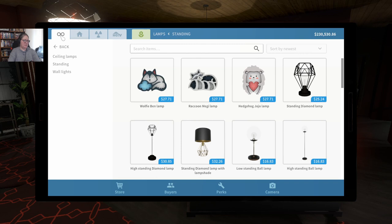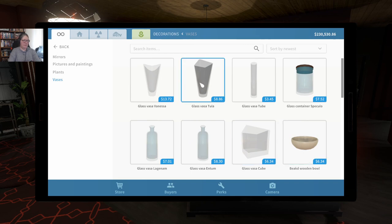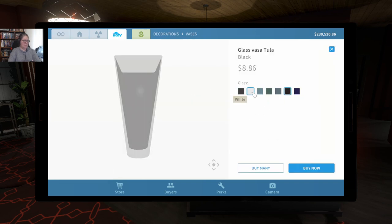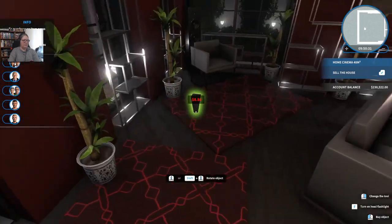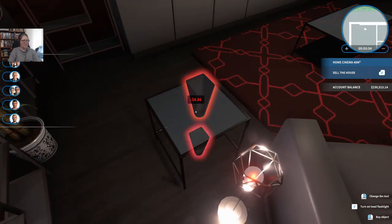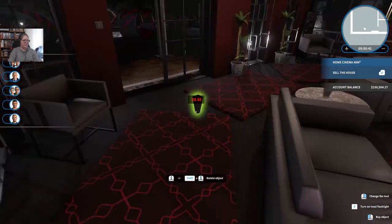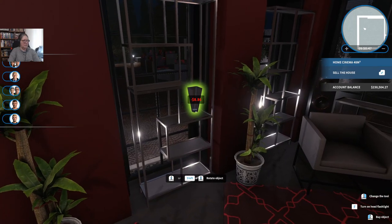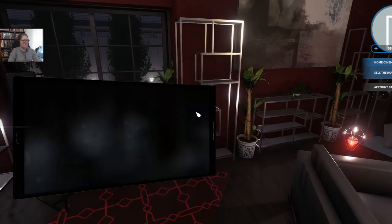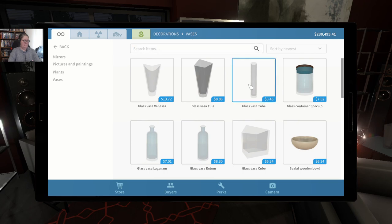We want maybe vases. So let's just duck down to decorations. And vases. And the glass vase tooler. Let's have a look at that. I can't put flowers in it, so that's okay. It doesn't look like anyone's really into the vases, that's fun. Where else can I put one? I just want the place to look a lot less empty.